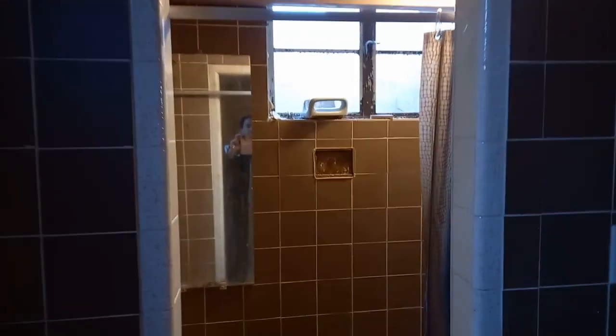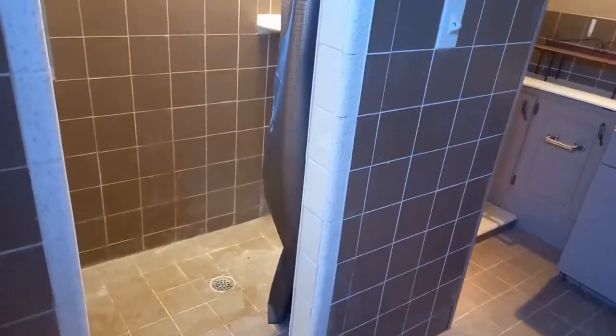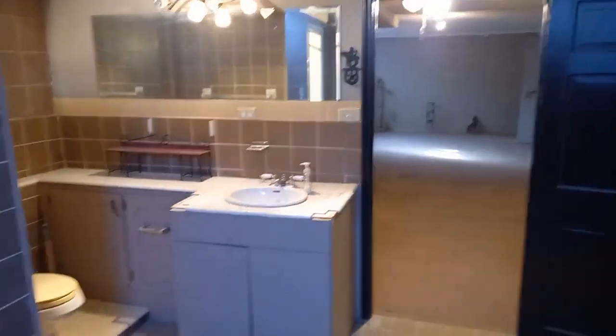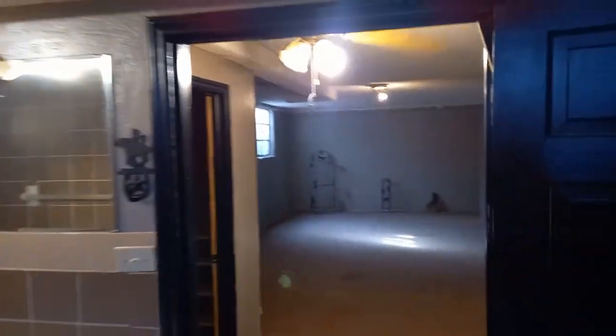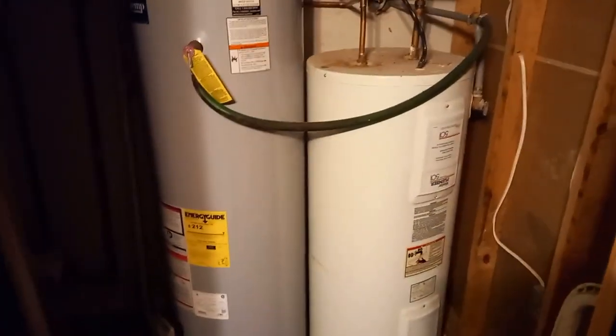Shower room. All tiled. The water heater room. One is gas operated, the other one is electric. Both of them are functioning well. And that one is a crawl space, quite large crawl space.